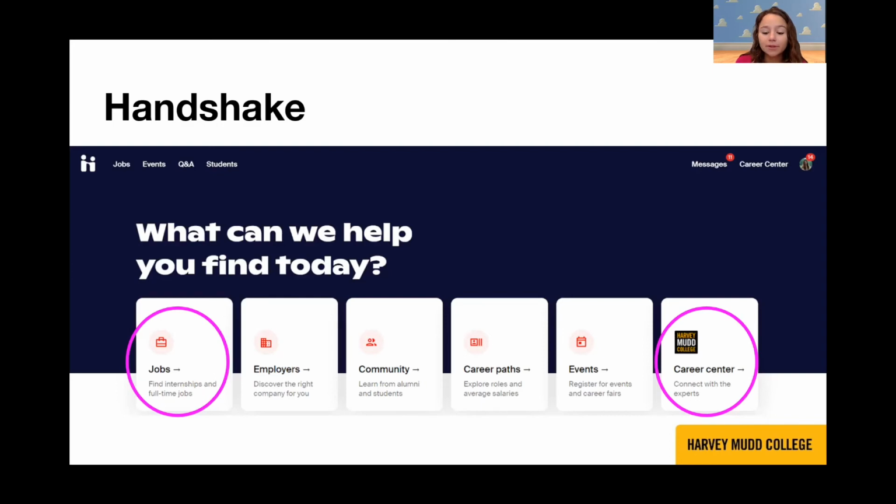This is, again, really good because recruiters that are on Handshake already know who Harvey Mudd is. They're already connected in that way, looking for college students to hire. So it has more of that personalized experience compared to larger platforms such as LinkedIn or just Google. So take advantage of that.